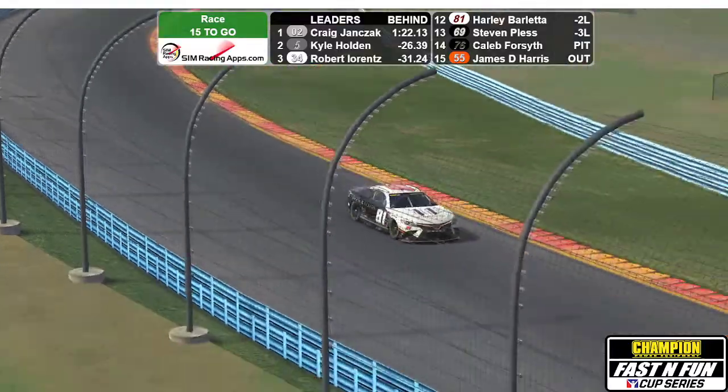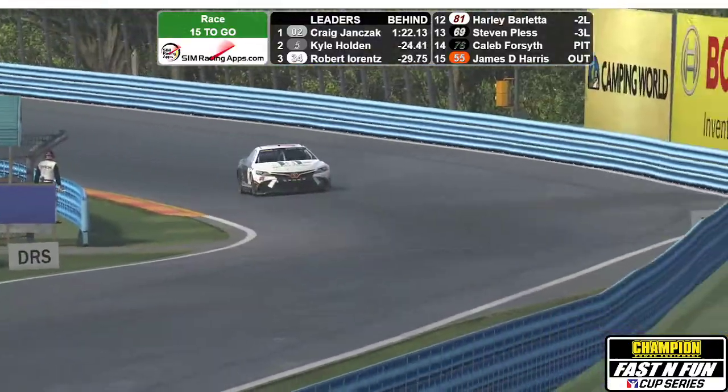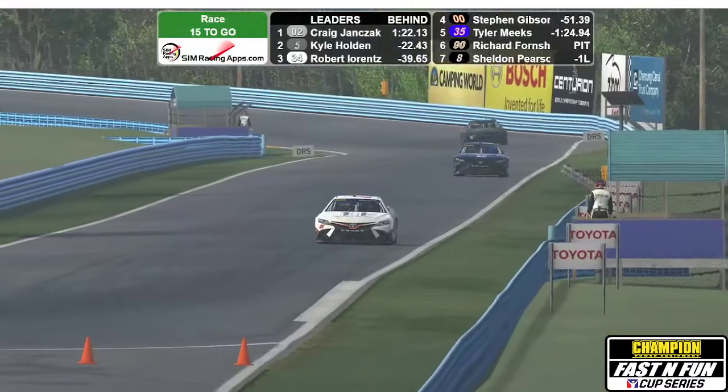Harley entered into the turn just a little too sharp, lost it, and then straight into the barriers, and that right front locked in place and broken out. And there wasn't much he could do about that.